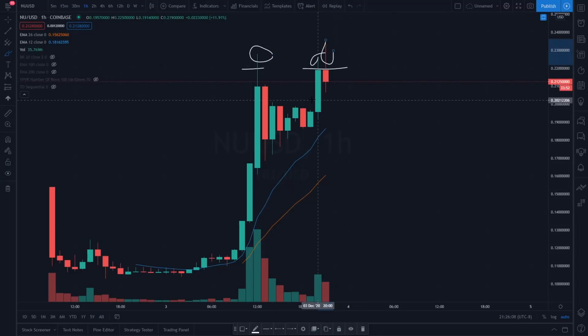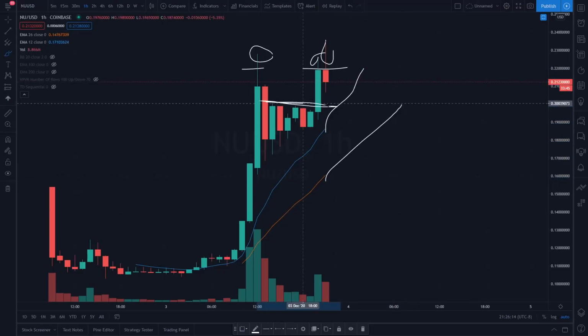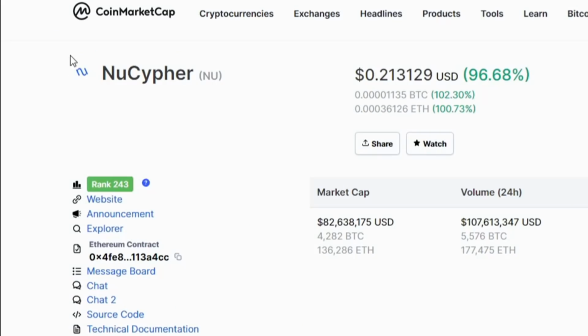So we're probably going to need to wait for these exponential moving averages to roll up. We could even see this whole area of consolidation that was resistance on this consolidation triangle here actually become support, and hopefully we could see a pullback test of this 12-period EMA as well. Obviously, this is just the hourly chart, so not a whole lot going on with it right there. We'll probably see it climb the market cap ranks pretty quickly, I would assume, especially since it's on Coinbase right now. Ranked number 243, so that's pretty good.